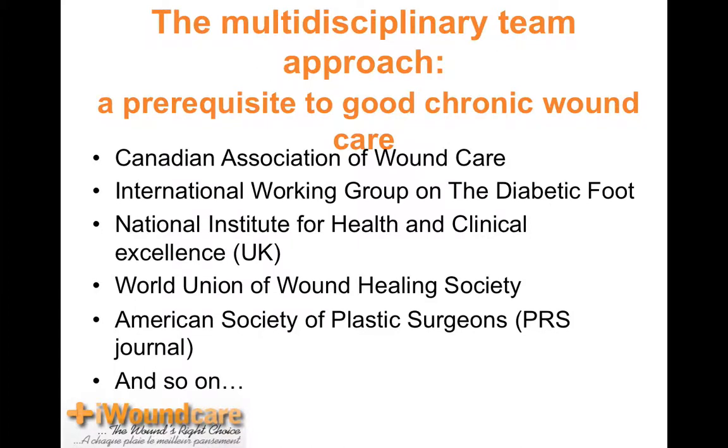The multidisciplinary team approach is a prerequisite to good chronic wound care. This approach is really recognized by different associations in Canada and in the world. The Canadian Association of Wound Care, the International Working Group on the Diabetic Foot, the National Institute for Health and Clinical Excellence in the UK, and also the World Union of Wound Healing Societies recognize that the multidisciplinary team approach is really a prerequisite. Other specialists recognize that too.